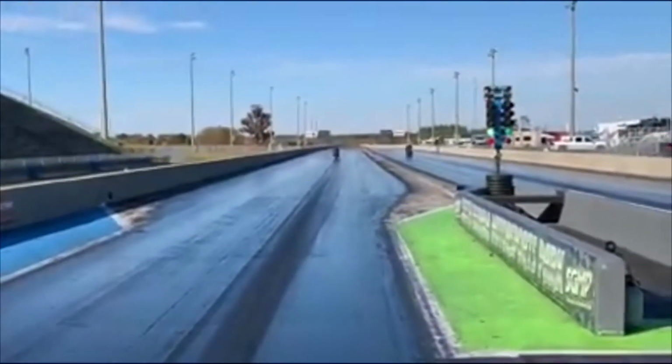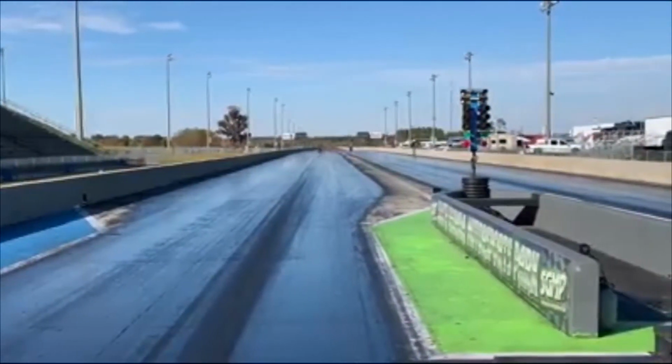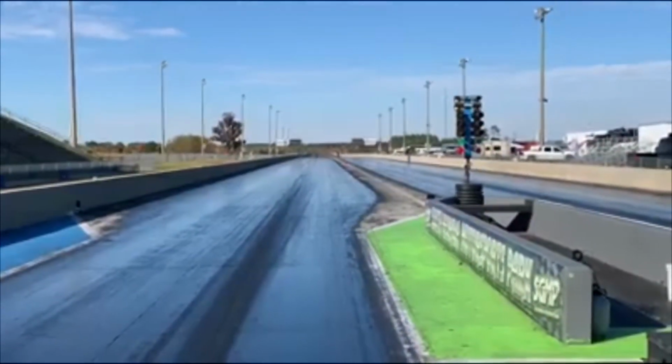Fly indeed. It's one fast nitrous Hayabusa. Let us know what you think in the comments.